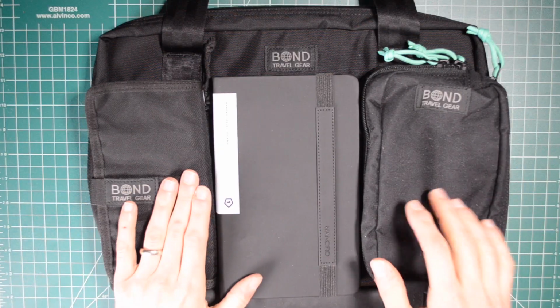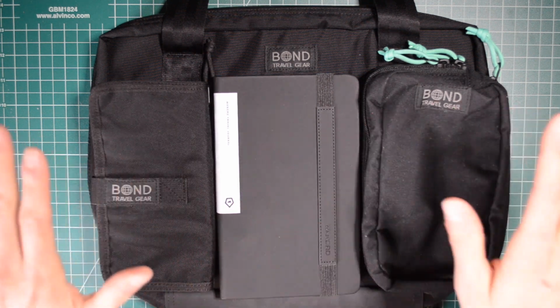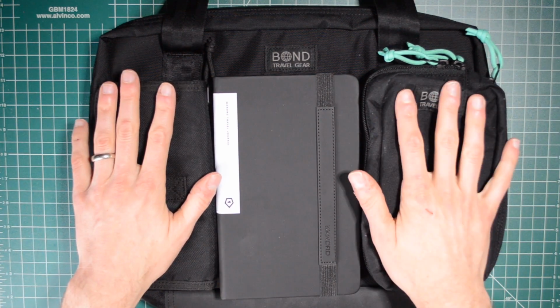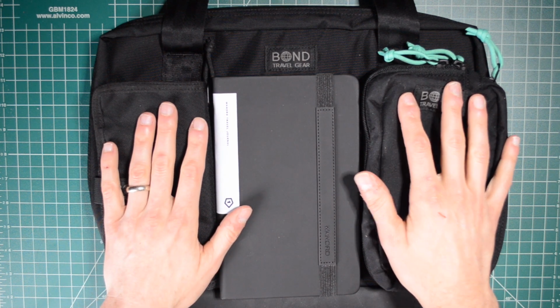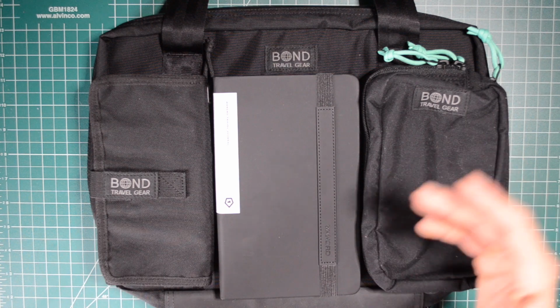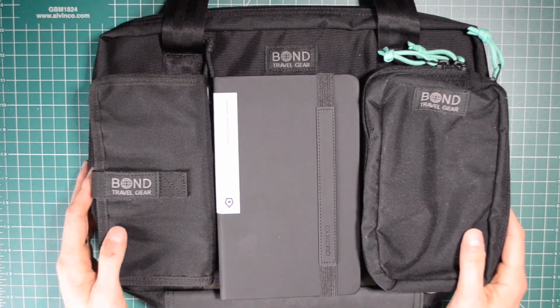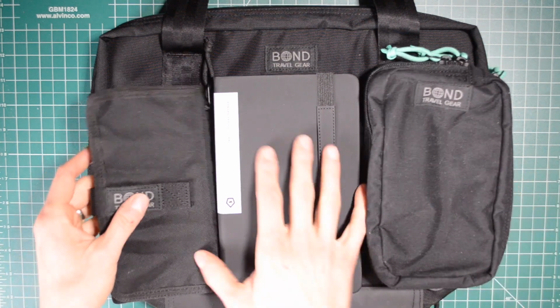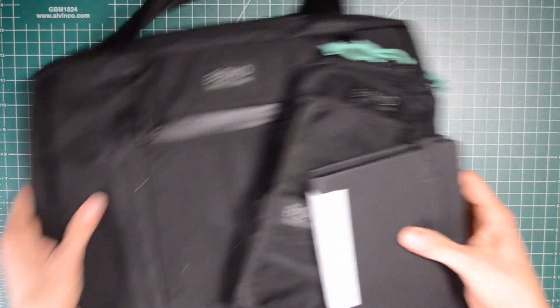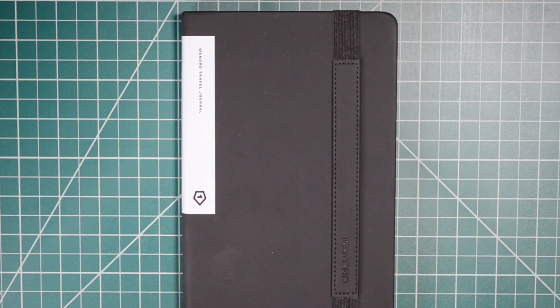What I'm going to show you next is the Wandrd Travel Journal, to give you your journal fix, and then we're going to talk about these Bond bags and pouches that I've really been enjoying and have used not just for travel, but just for everyday carry and in my bags and going out and about to coffee shops and co-working places. So let's put aside the other bags and pouches for now and look at this Wandrd Travel Journal.